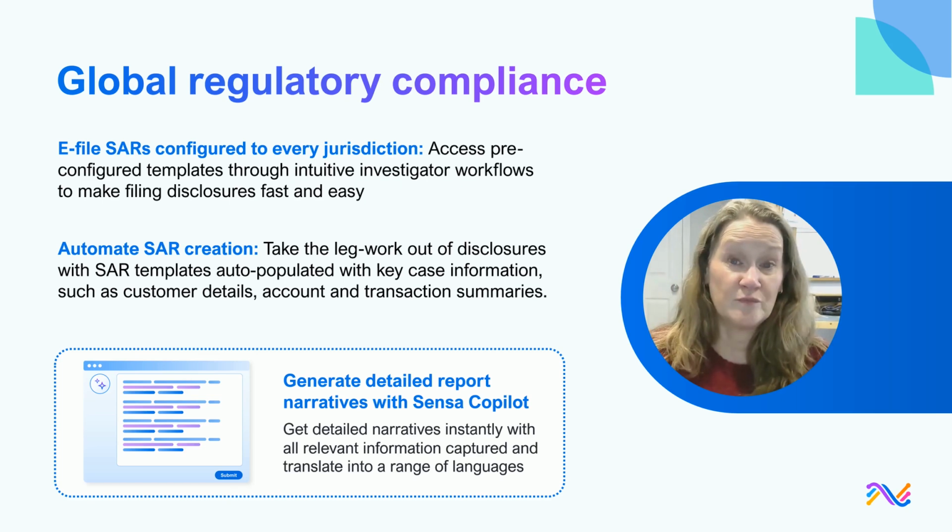Does the local regulator allow that? With the correct technology, you can file these much sooner. You can avoid that whole manual upload and manual filling in of a SAR. There's a lot of technology now that exists that can make this a faster process for your investigator. Sometimes filing the SARs or not filing the SARs can take the most amount of time for investigators.